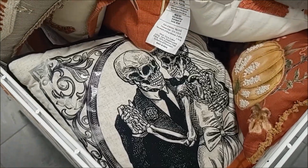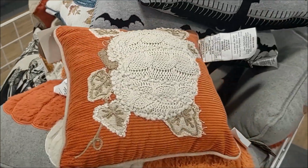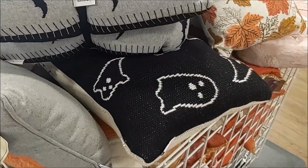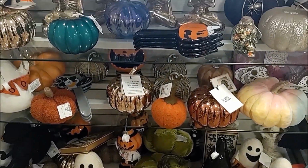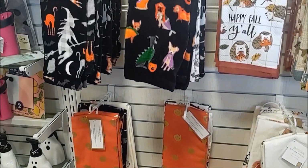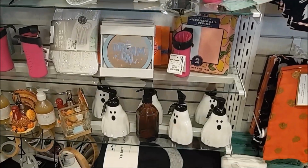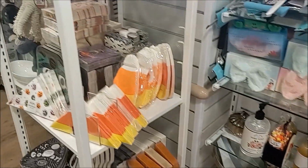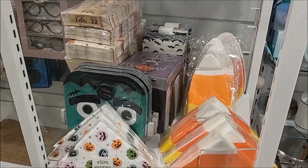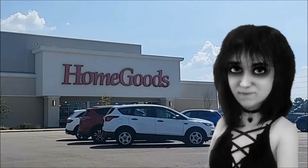And amongst the chaos, I somehow managed to find comfort in the pillow section. Before being bombarded with one last attempt to separate me from my money before I reached the checkout. And that was my journey through the Home Goods Halloween section.